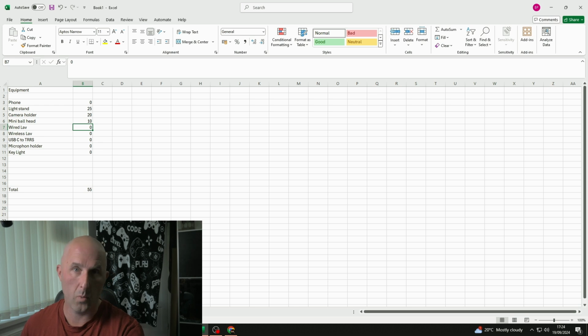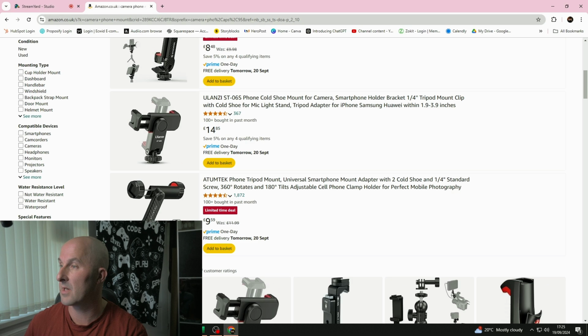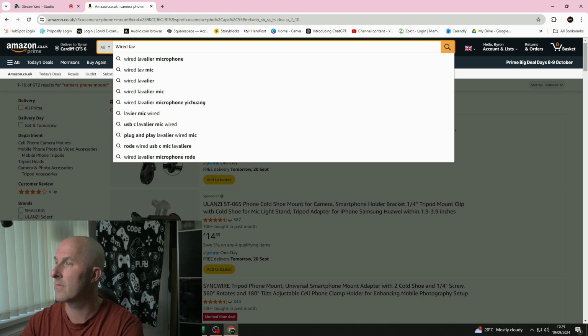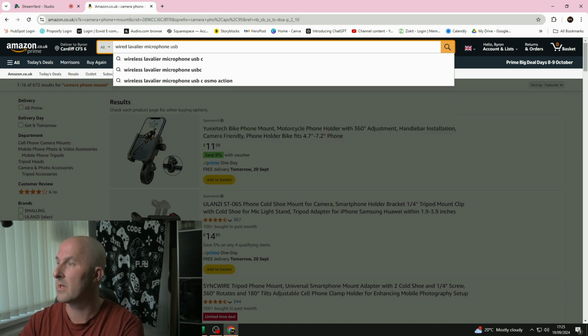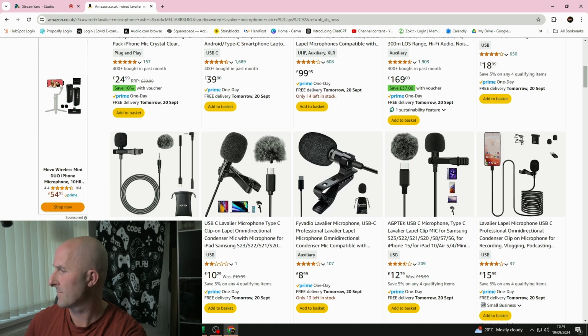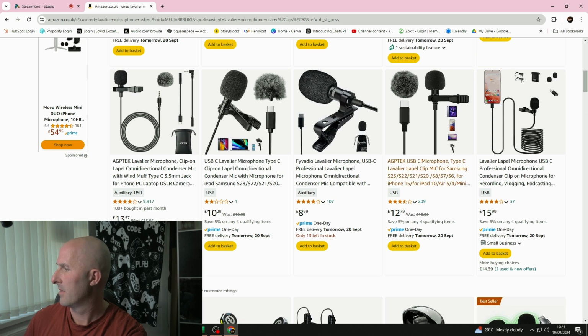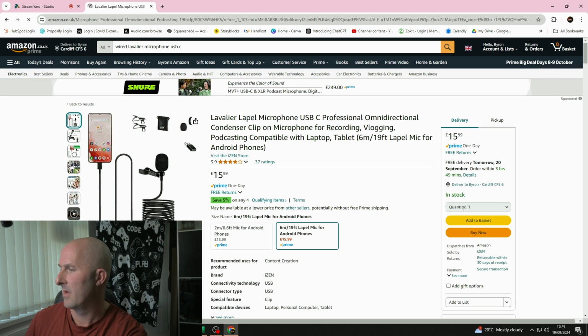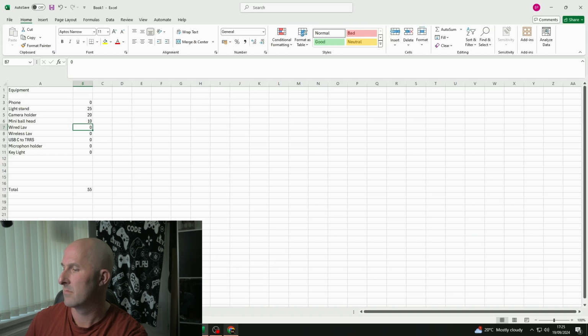Right, so we're going to go for now with a wired lavalier just for you to see the difference in price, and we will stick with Android, USB C. So let's have a look. No, that's given crap reviews. £15, and how long is that? 19 foot, 6 meters. So what I'm going to say, budget for 20. It'll give you a bit of leeway.